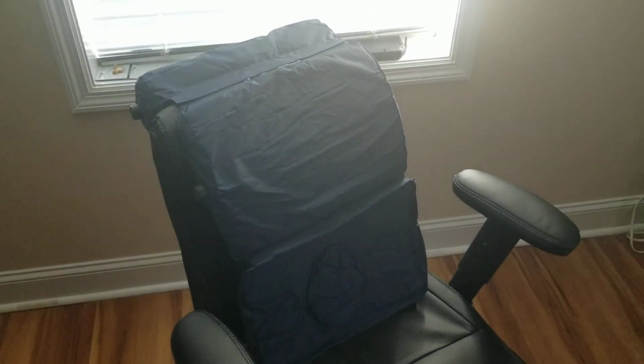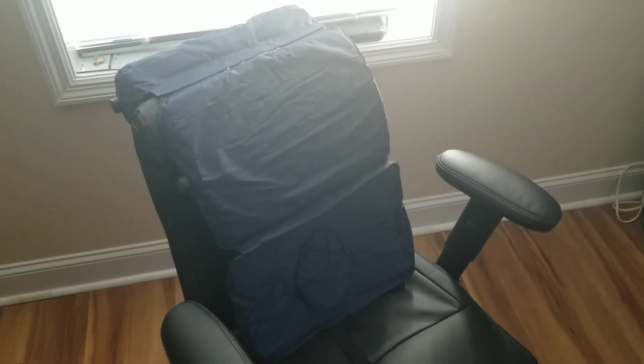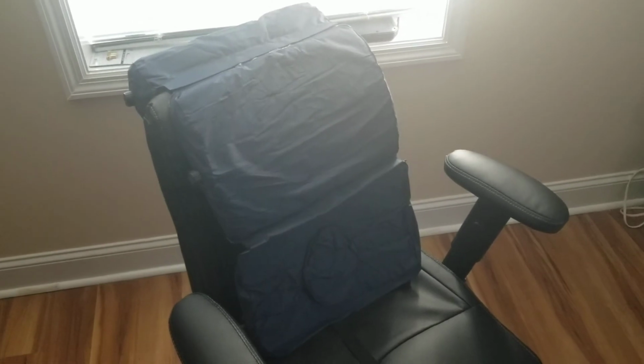Now, it's not the prettiest thing when it's in a chair like that. Most people might say, well, that looks like some old person's chair with that thing in there. But I'll go ahead and tell you, if your back's hurting bad enough, you don't care what it looks like. It's about like going out and buying a pair of shoes. You want something that looks flashy, or you want something that feels good on your feet. So that's why I like this product.